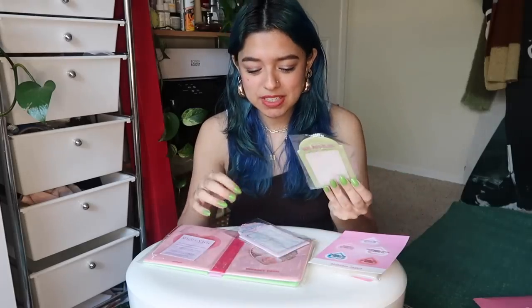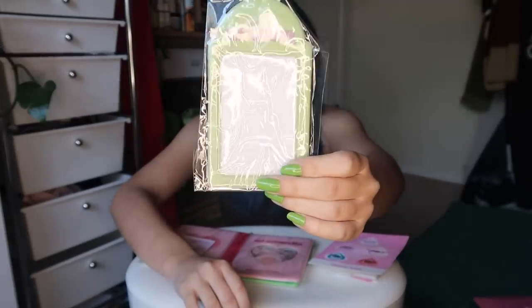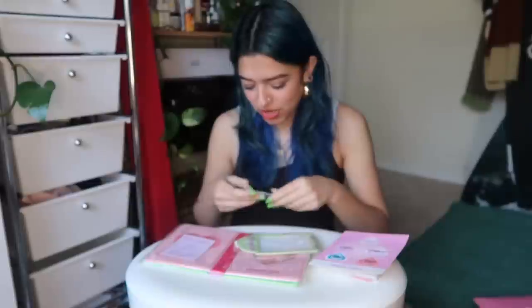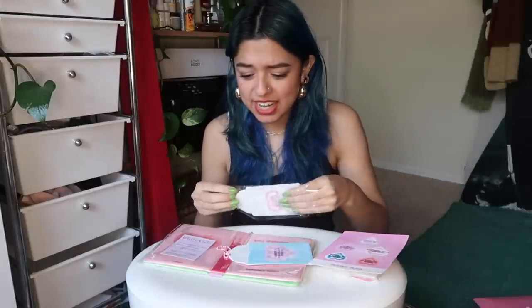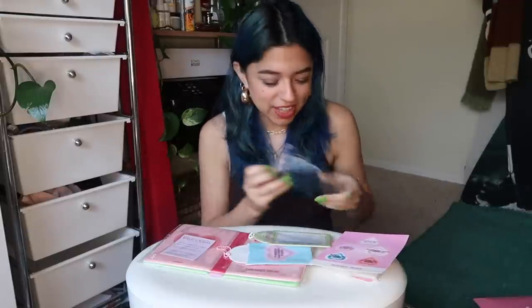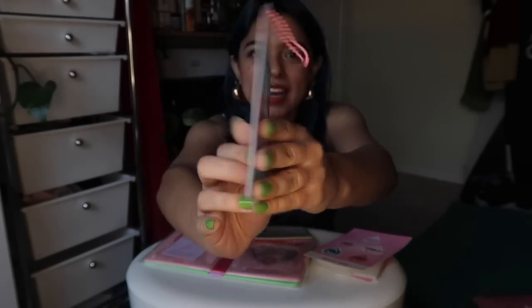And then these are the PC holders that I bought. I got a green one and a pink one. This one says Mi Angel, cute matcha green color. This one says Mi Tesoro. Oh my gosh, I cannot wait to use these. I'm definitely gonna be taking these to concerts. Whenever I go to a K-pop concert, I'm gonna have my bias in them. And I like how they're in Spanish too. I just feel like everything sounds way better in Spanish. That's so adorable.